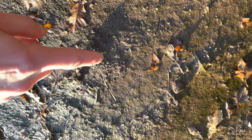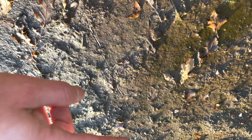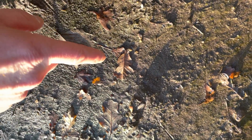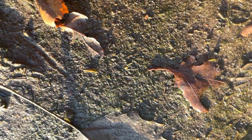Something here that's been, there's a line that follows through. I'm not quite sure what that is, whether it's a tail of something that's been dragged through the mud. It might be a rodent or a mouse or something. Can't quite see any footprints with it. You can definitely see the line.